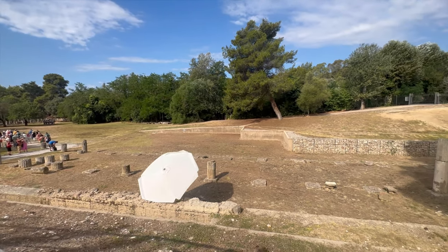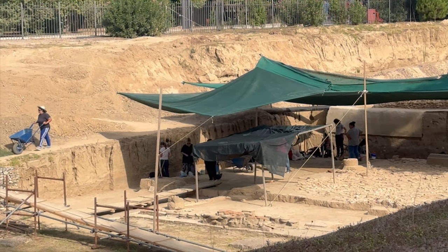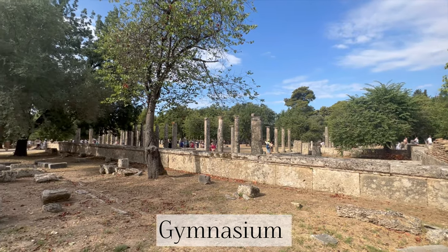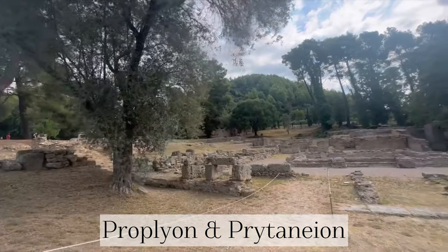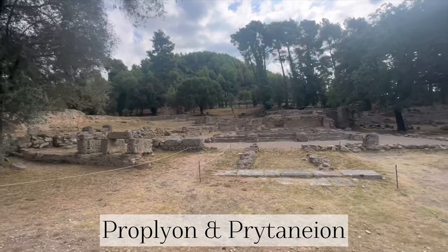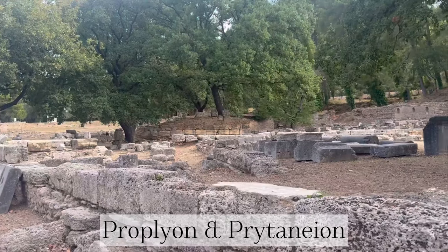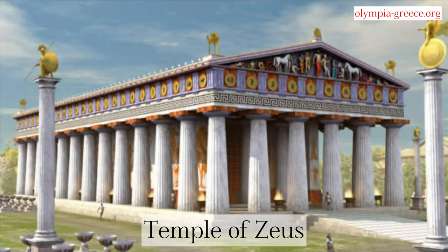On my right they were still excavating, so this area is currently unknown, but it led down to the gymnasium where over 18 year old males only trained for the Olympic Games. To my left were the buildings used for religious and political purposes and were where the priests and magistrates lived. It was also used for celebrations and feasts by the winners. The statues that you see at the top of the front has a similar arrangement on the other side, and I'll show you those a bit later in the museum.